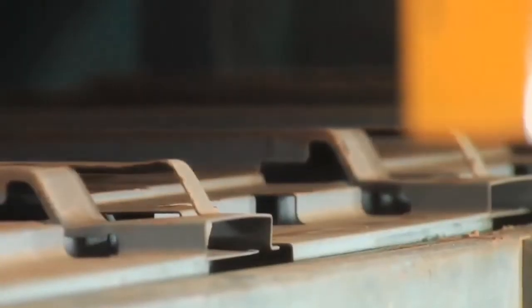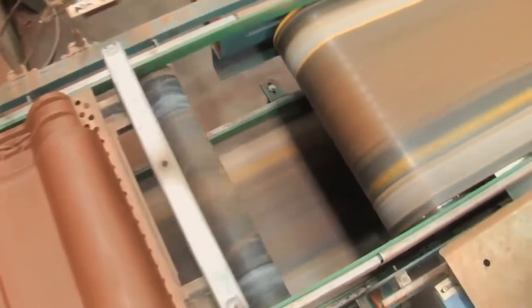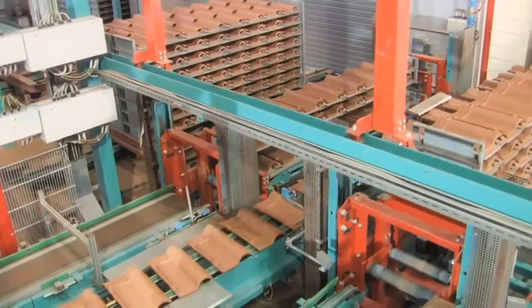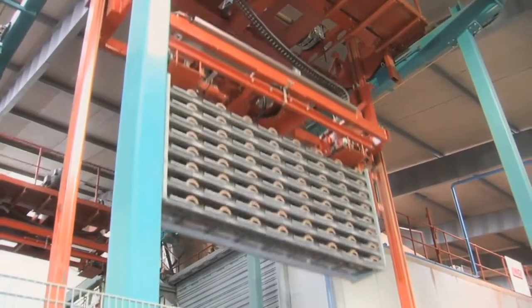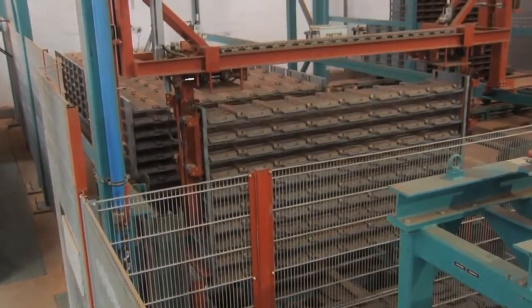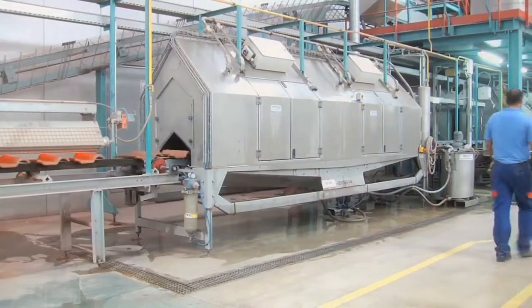A vacuum extractor removes the tiles from the molds and arranges them on metal trays to be transported to the dryer, where the water will be removed to harden them so they can be handled without deforming or breaking them. The drying process is carried out using the hot air emitted by the kiln during its cooling process and lasts around 20 hours.